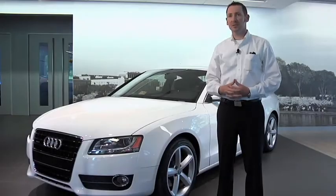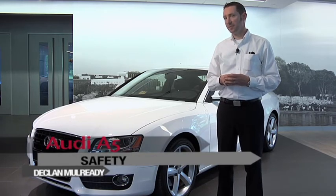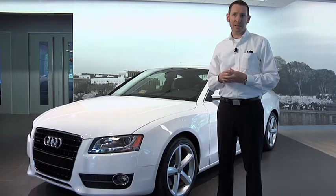When most people think about safety, they think about things like airbags, safety belts, and that sort of stuff. I want to take a look at the A5 from a slightly different perspective. You have to bear in mind that these cars are bred in Germany for the German Autobahn, and as a result, when they get into accidents, they typically happen at a higher speed.